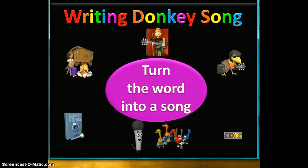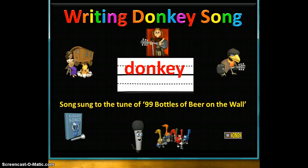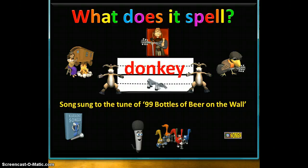Let's do that one more time, and this time if you haven't done so already, sing along with me. Get ready to write as we sing. Write the letter D. Write the letter O. Write the letter N. Write the letter K. Write the letter E. Write the letter Y. What does it spell? What does it spell? Donkey, donkey, donkey. Eeyore.